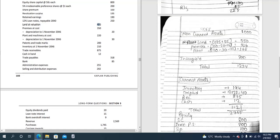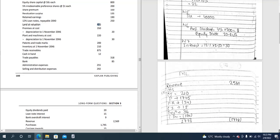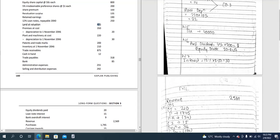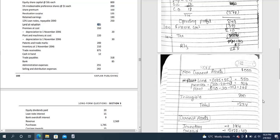Wait, I will show you. So yeah, premises depreciation 14. We will subtract this to get our carrying amount of premises. And we are also having plant and machinery as a non-current asset, that is 220 minus 30, and we have calculated depreciation above. We will also include that, that is 22. So all together we get 168 as our plant and machinery.